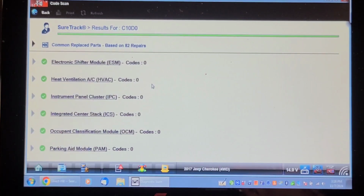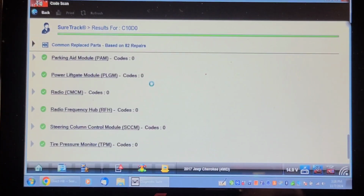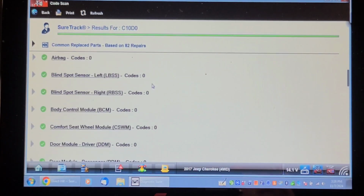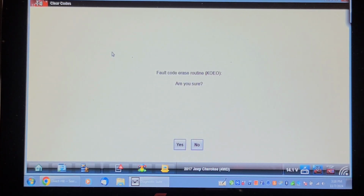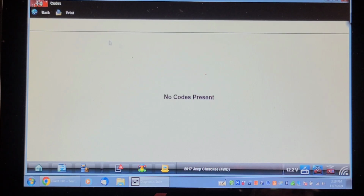I think this has got two batteries, one for the stop-start, one for the main battery, I think. Okay, so for whatever reason it didn't clear the code in the ECM. Got to do that key on, engine off. I had the key on, not running. Okay, let's clear the code. And let's read the codes. Yay.